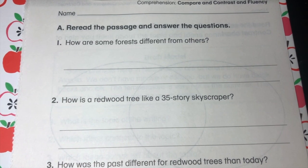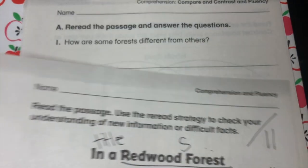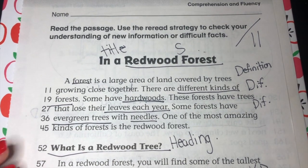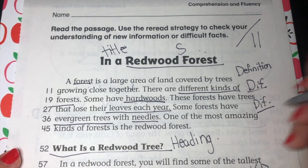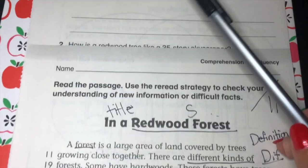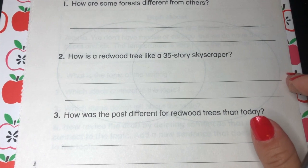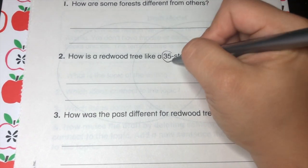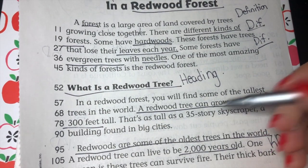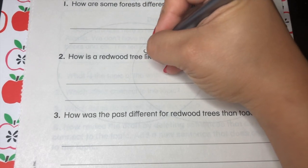Awesome. Number 1, how are some forests different from others? Let's go to our annotations, and I want you to think where Miss Hernandez, we put the things that were different. Remember? Different. So think of that one for number 1. I'll read number 2 for you. How is a redwood tree like a 35-story skyscraper? Wow. Go back and look for the number 35 in the story. And look at how they are similar or alike.